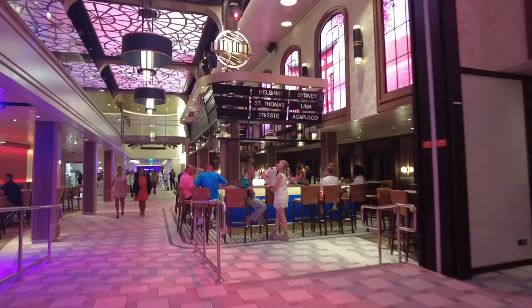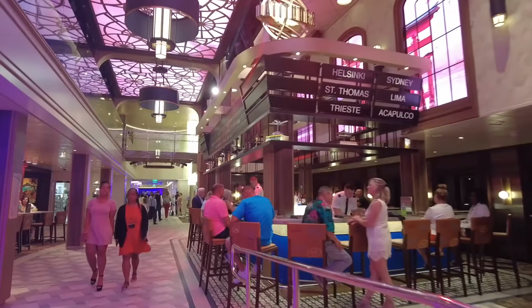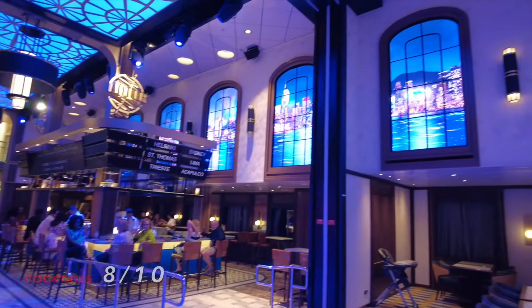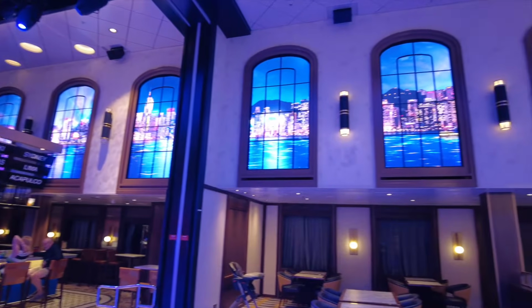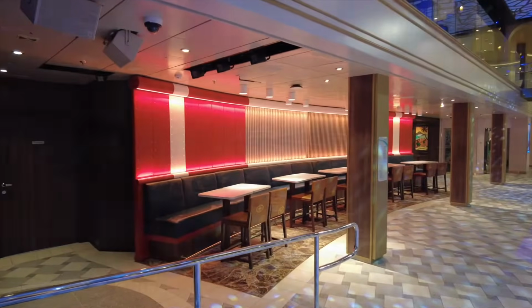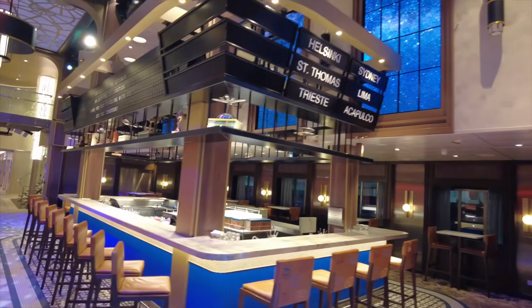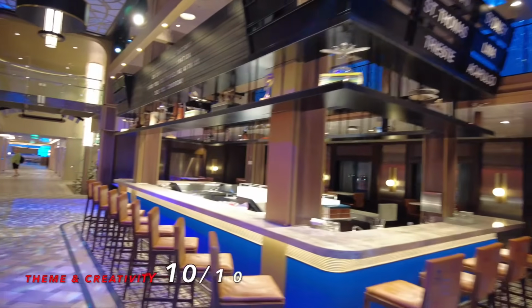With cocktails from all over the world demonstrating various flavor profiles, I'd rate the cocktails here at Latitudes an 8 out of 10. And with vivid lighting that helps to create a very warm, inviting, and relaxing atmosphere, while paying homage to travel destinations all across the globe, for theme and creativity, I give this bar a 10 out of 10.